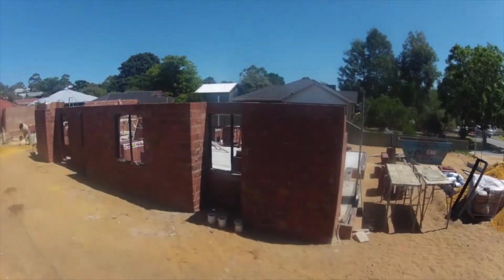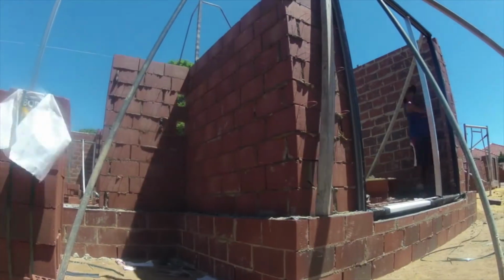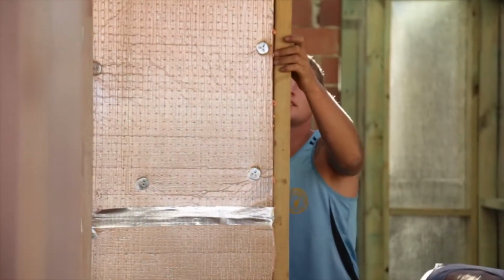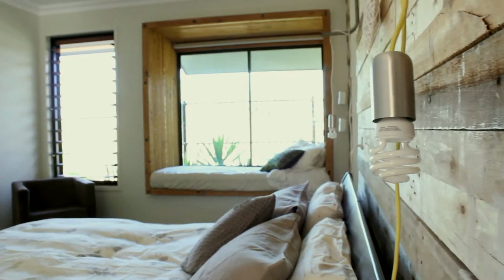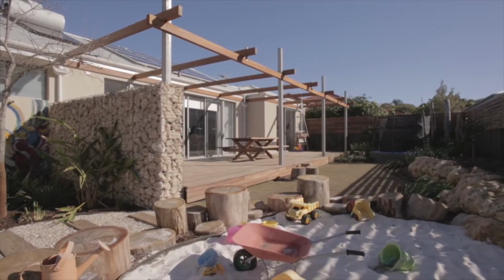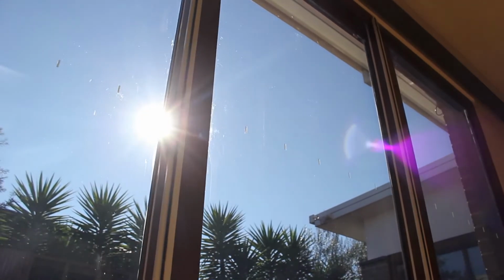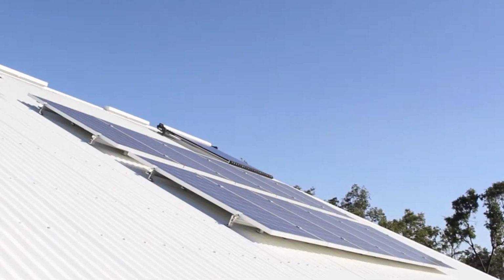So what is a zero-energy home? Simply put, they're designed and built to consume the same or less energy than they produce on an annual basis. Typically, zero-energy homes are highly energy efficient through good design and quality construction, and include rooftop solar power to match the annual net energy demand.